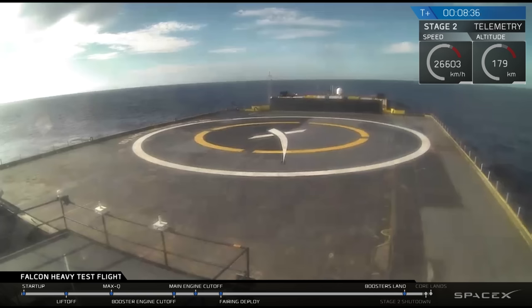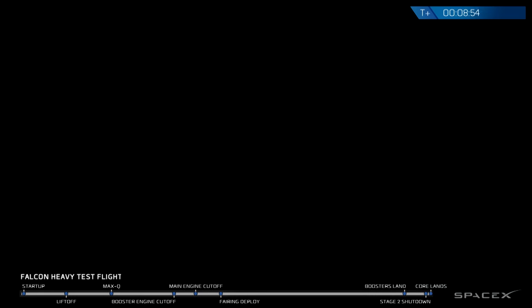Check on your screen. Sometimes this footage goes out when it approaches the drone ship and the heavy vibrations make it lose signal. We're crossing our fingers that's not the case right now. Stage two, nominal parking orbit insertion. So it looks like that landing is happening at the moment. We have lost signal. We're hoping that signal comes back shortly.